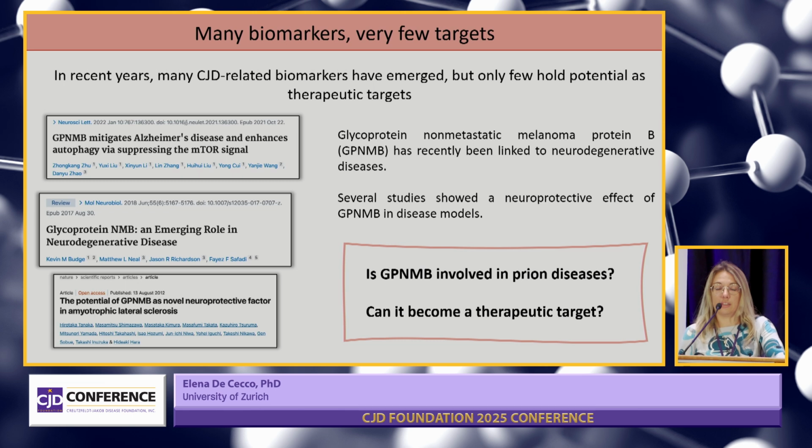So the idea of the project stems from the observation that so far in prion diseases, the only gene that holds potential as a therapeutic target is the gene encoding for the prion protein itself. Few other genes have been linked to the disease, but it's unclear whether they can really represent therapeutic targets, and also their role in the pathology is still a bit unclear.